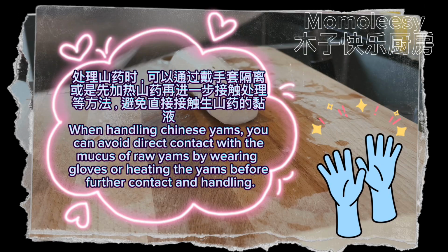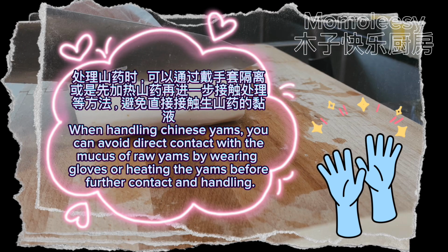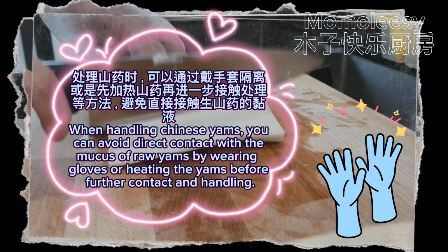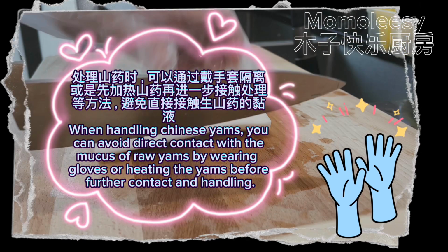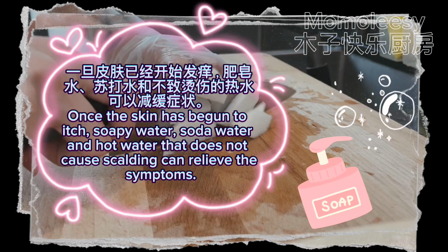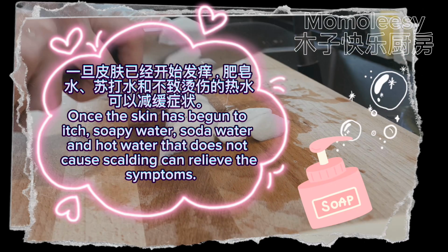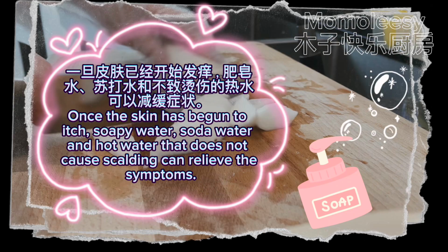When handling Chinese yams, you can avoid direct contact with the mucus of raw yams by wearing gloves or heating the yams before further contact and handling. Once the skin has begun to itch, soapy water, soda water, and hot water that does not cause scalding can relieve the symptoms.